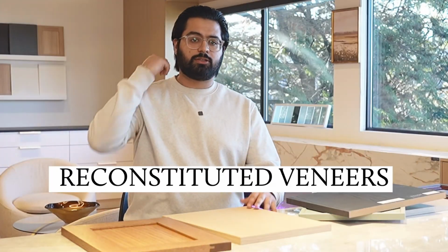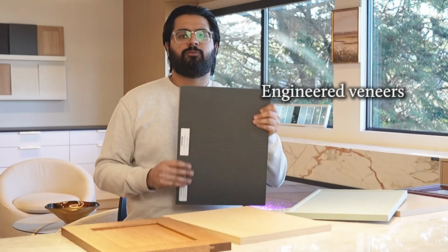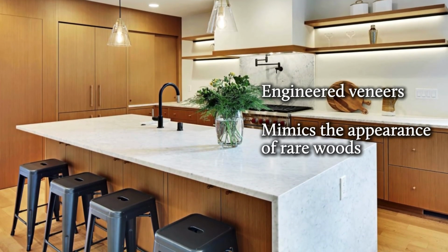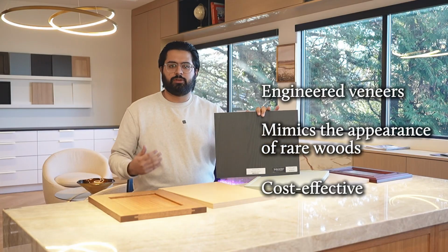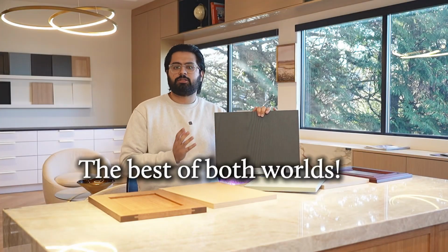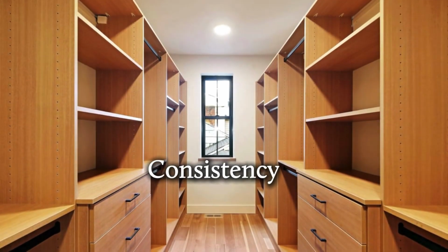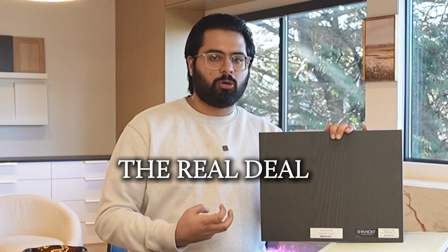Next, we have reconstituted veneers. Recon veneers are engineered veneers made from fast-growing tree species, dyed and manipulated to mimic the appearance of more exotic and rare woods. They offer a sustainable and cost-effective solution to natural wood veneers. To clarify, Recon veneers are a bit of the best of both worlds. They come with consistency that you get with dyeing and manipulating a veneer, while still being the real deal. That warmth that you get from a natural veneer, it's hard to replace.